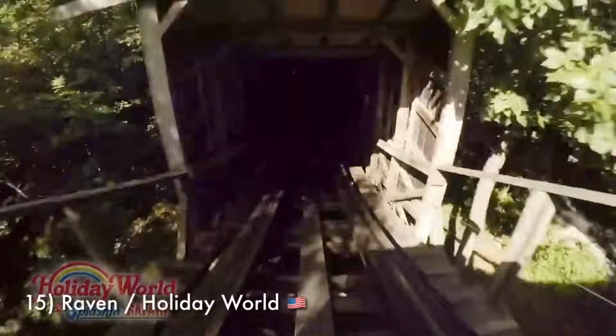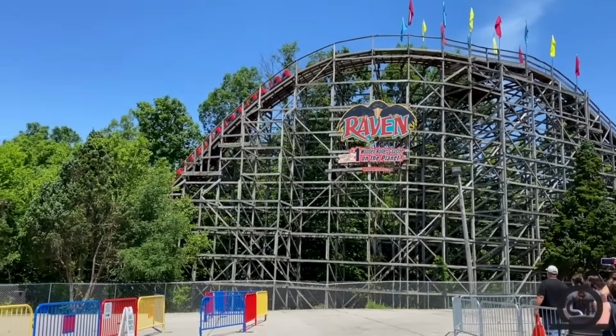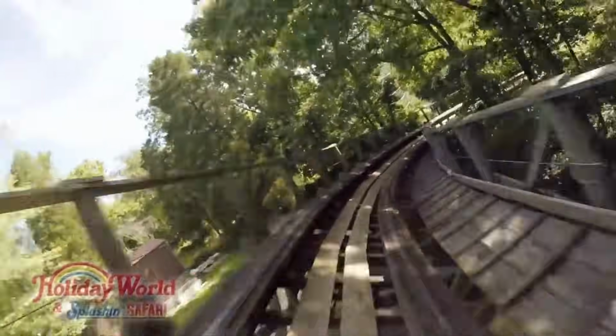Number 15, Raven at Holiday World. It's absolutely insane that this is the weakest of the 3 wooden coasters at this park because it's still amazing. Raven starts off a bit tamer than what I was honestly expecting, but once you hit the second half, it is completely out of control. It's sitting in the trees and alongside a lake, following the terrain and hauling the mill is just something that most Woodies can't pull off as well as this gem of a coaster.